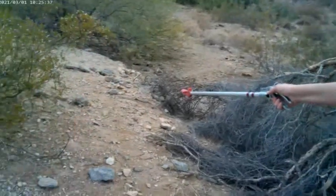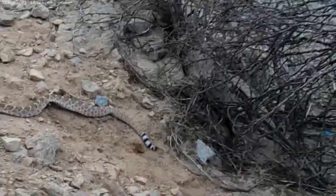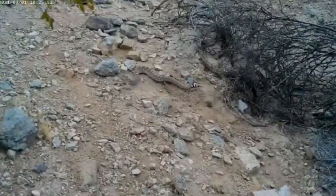There's a diamondback rattlesnake right there, guys. That guy is beautiful. Wow. Be very careful. Stay back. Hey, dude. Whoa. Whoa. Rattler! Whoa, whoa. Look at this guy. Whew.